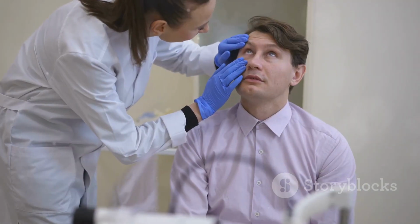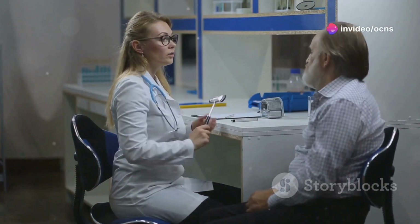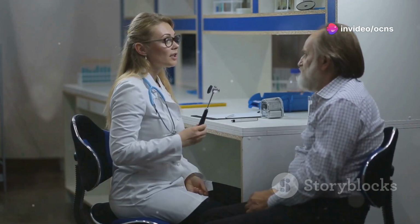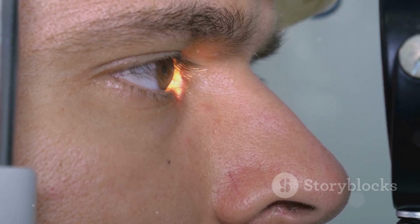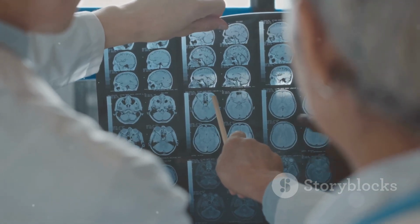Section 6 Red Flags. What abnormal findings tell us? During the cranial nerve exam, it's important to note any abnormal findings. These findings could indicate a problem with the nerves or the muscles that control eye movement. Here are some common abnormalities and their possible causes.